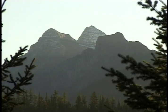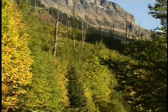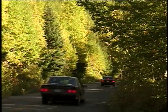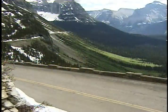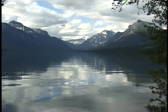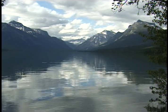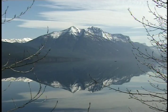Next year, a new crop of visitors will arrive. They too will have the opportunity to experience nature in its finest form. Because of the work of a small but dedicated crew of men and women who set to recut this road each year, each new visitor will have the chance to feel the spirit of the crown of the continent.